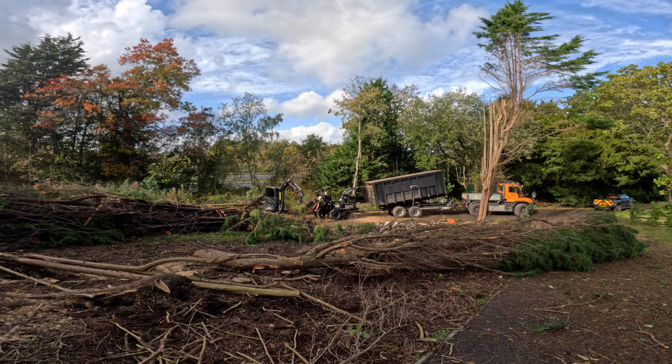So yeah, that's been a good week. All the old lads have been busy. As you've probably just seen, the forestry stuff is going well with the ride widening project. That's looking really nice up there. Yeah, well impressed with the boys on that.